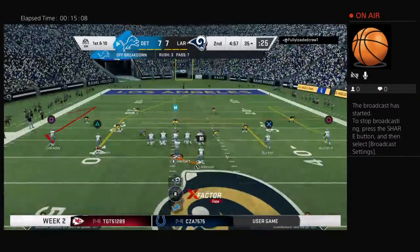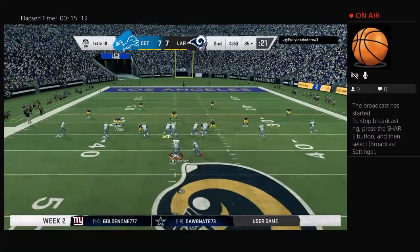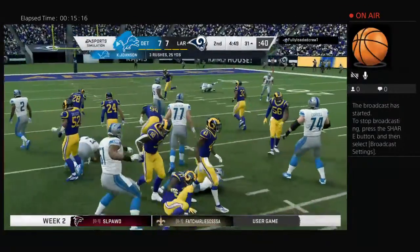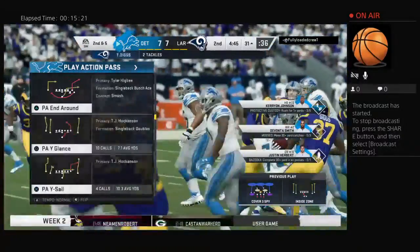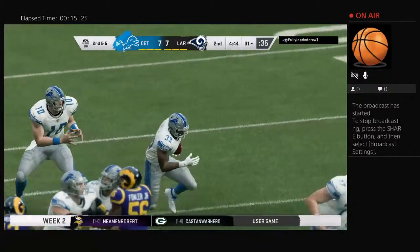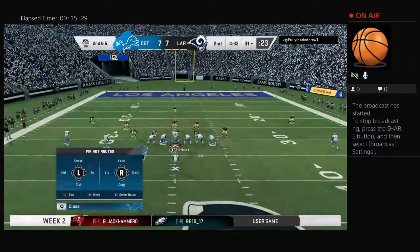So that changes things a bit. Here's a 1st and 10 all the way down at the 35. Running from the gun, Johnson. And this time not quite to the 30. It'll be down at the 31-yard line. 5 yards is the tally on first down. That brings up 2nd and 5. After the pickup of 5, here's 2nd and 5.